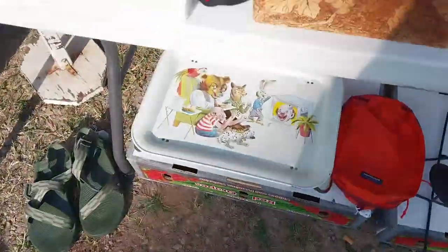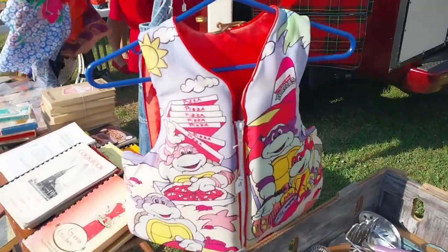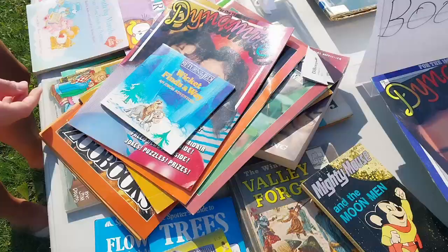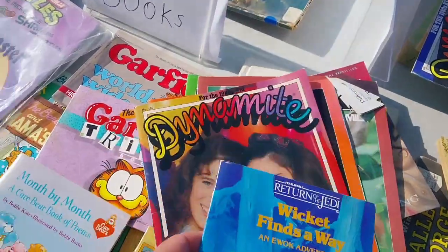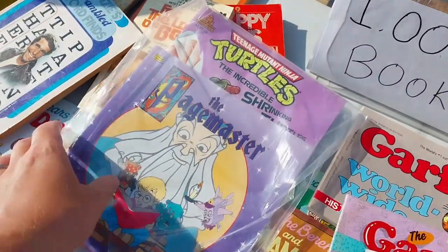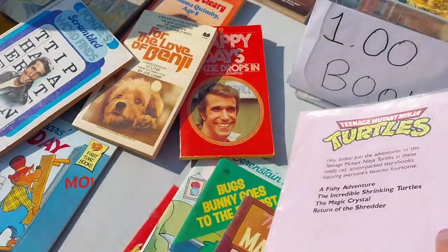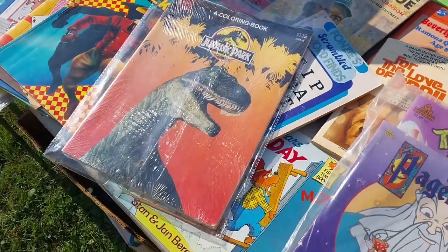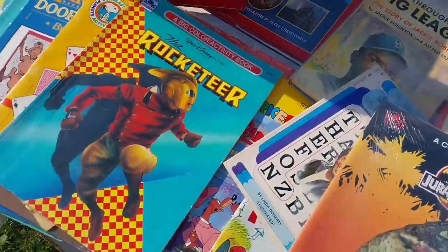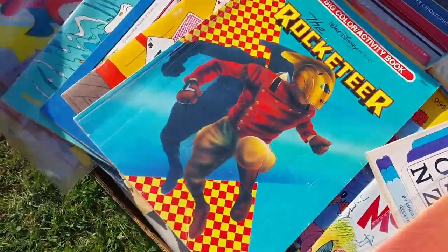Alright, welcome to the Shawano Flea Market. First cool thing we see here is a vintage Teenage Mutant Ninja Turtles Life Vest. And then there was this vendor selling all of these different old books, some of it old stock. You've got everything from the 80s and 90s, looking at Teenage Mutant Ninja Turtles, Jurassic Park, some Rocketeer, anything you can think of, properties from those times, they had it.